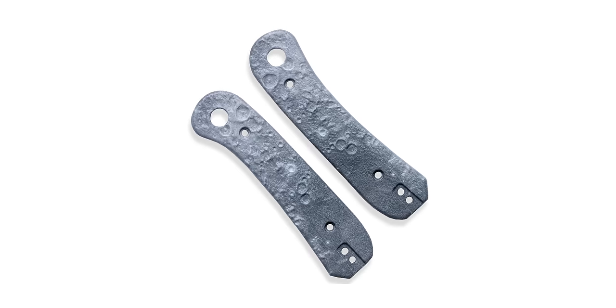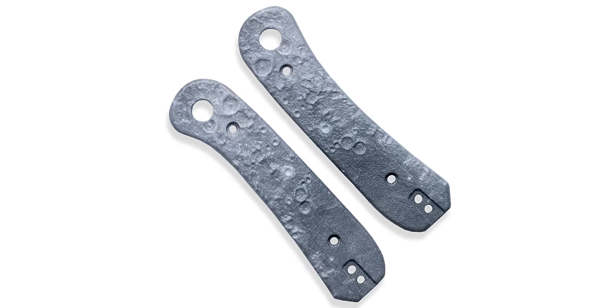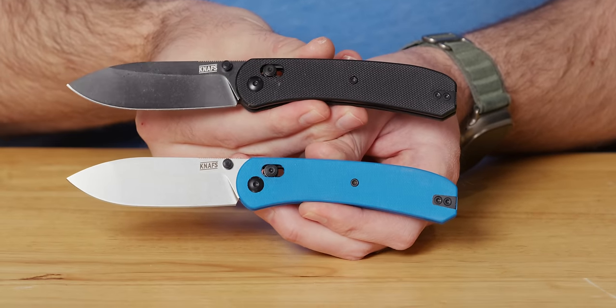Some of my favorites are the last one. They had like these moon crater ones, which were super cool. So yeah, they were like 3D printed to match actual patterns on the moon. Ben, I sure hope there's going to be moon crater scales for the Lander 2. I'm sure. Lander 2, my pick for, I guess, my knife of the year.